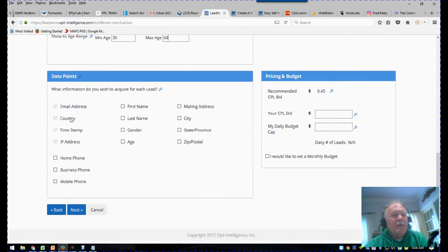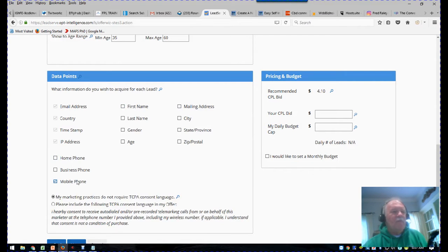Now down here, the data points: you automatically get email address, country, timestamp, and IP address, which is really all you need to put these leads into your follow-up system. Now, if you desire phone numbers or mobile phones or first name, last name, etc., the more you check on these, the higher your cost is going to be. I'll just give you an example here. First name runs it up to about 51 cents, right? If I put in mobile phone there, it goes up to 4.10.